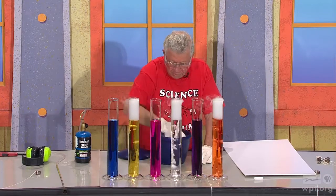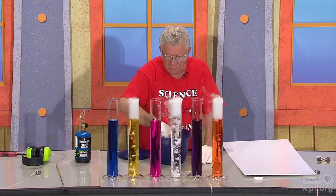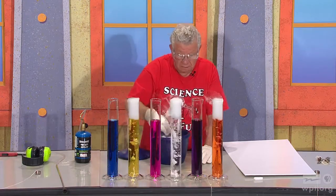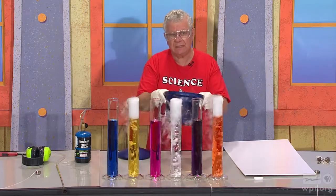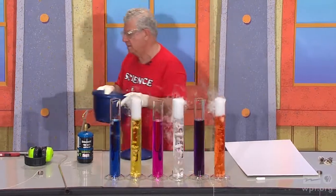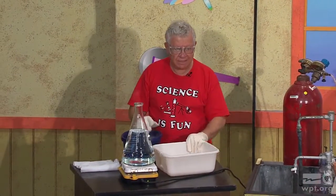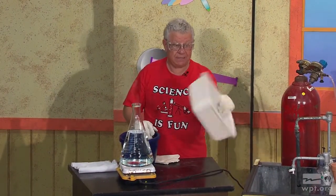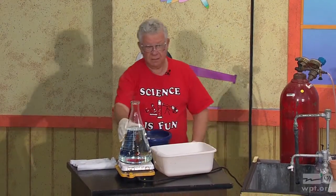So let me put a couple more chunks of dry ice here, because I like the bubbling as much as you like bubbling. Do you like the bubbling? Yeah. All right, so there we go. So now I'm going to take this bucket of dry ice and move over here, where I have a dishpan. It's empty except for air. And I have some water that is boiling.